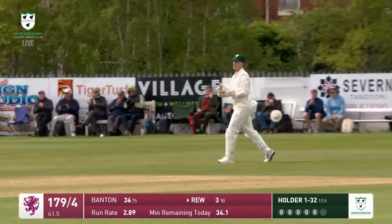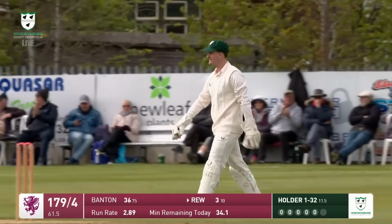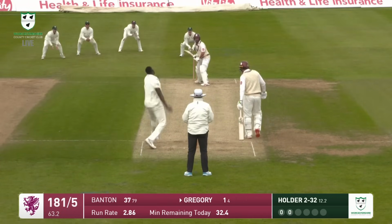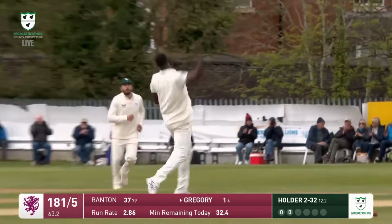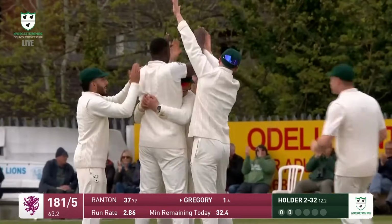Jason Holder! He's got Roo stuck out there in the crease, probably expecting the short ball, but this time pitched up. Fired him up a little bit as he is in again, and Gregory looks to turn this onto the onside, and the finger goes up, it hits him on the pads.